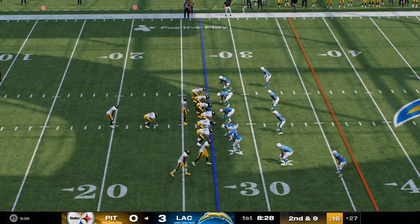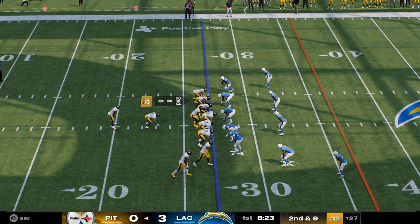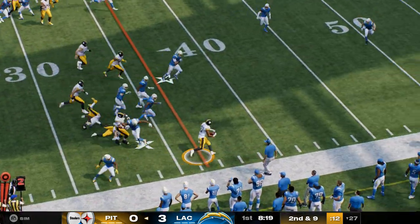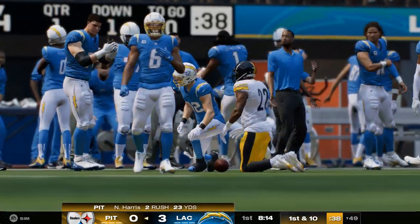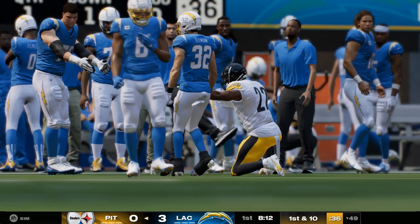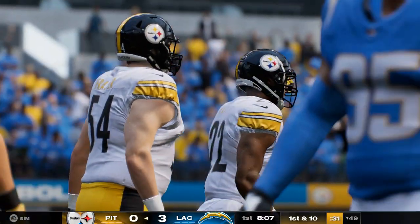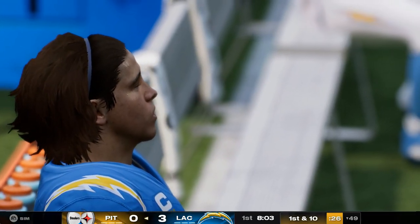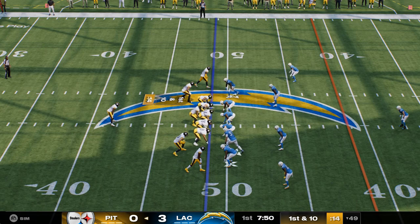Here's 2nd and 9. Here comes Harris on the toss to the right. Up the sideline to the 40. And it'll be taken down as he takes it just shy of midfield. The key to these toss plays, Mike, is that the back has patience. It's a mixture of you want to get that ball out on the edge quickly, but you also have to give time for the big boys out in front to give you some blocks. So really well executed there, and it led to a big pickup.